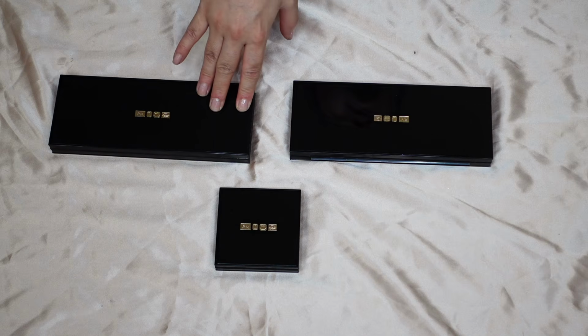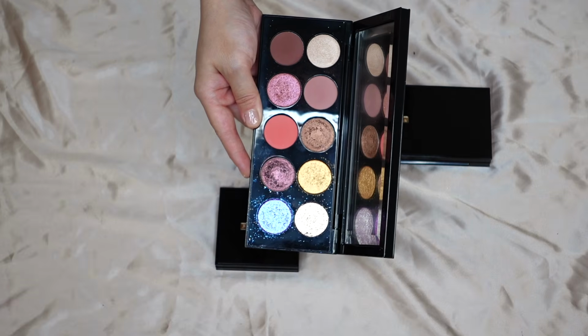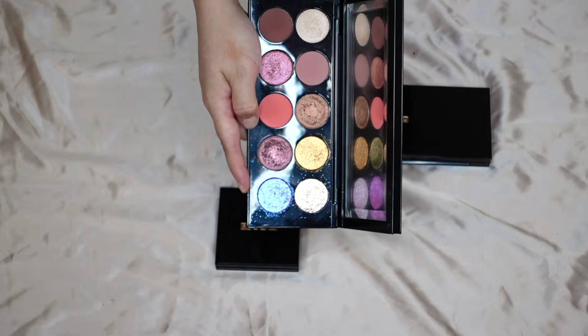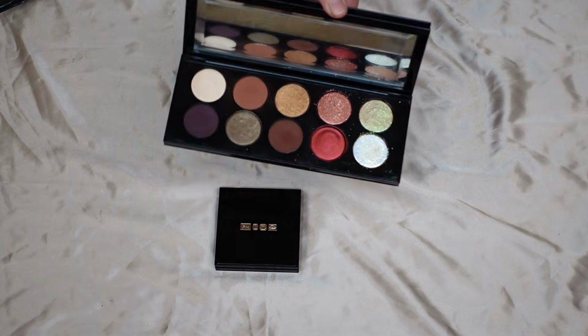I have three from Pat McGrath, and I'm also gonna keep all three of these. So this one is Utopian Dream. I love Pat McGrath's formula. It's very pigmented, and especially the special shades I think are gorgeous. And this one does have a few of those, and it also has a trio chrome, which is really pretty. I love this one as well.